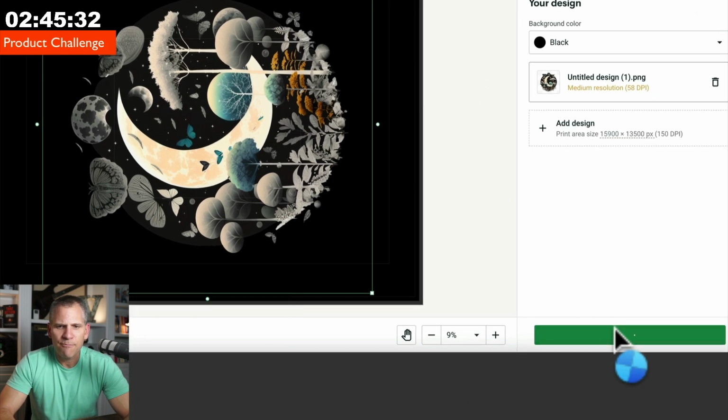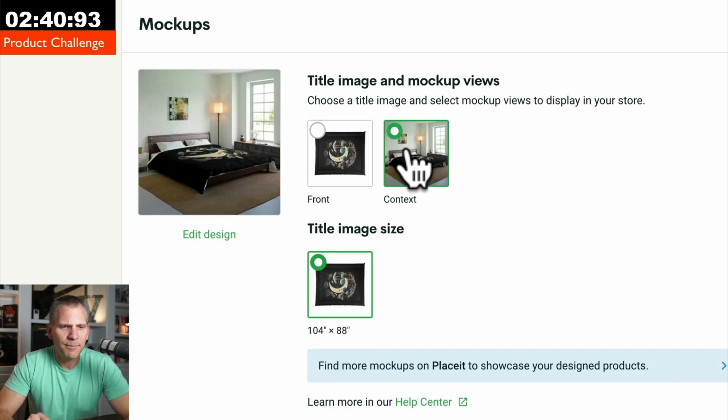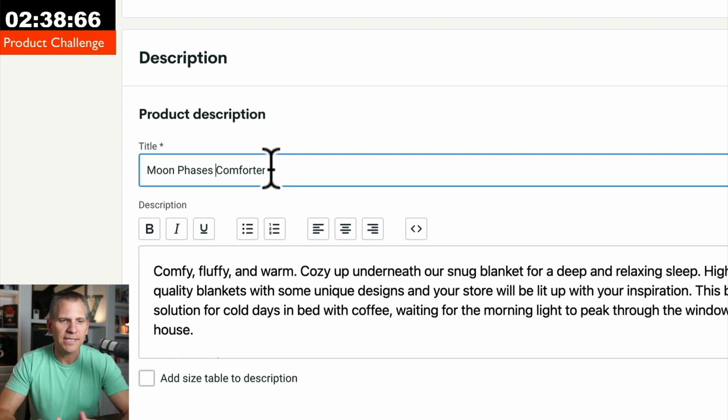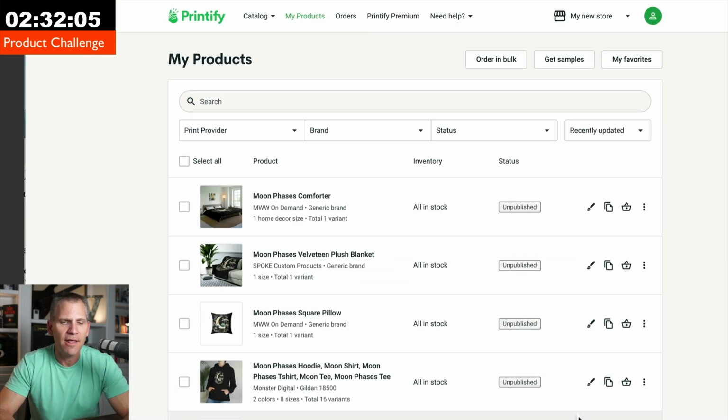And then we're going to save product. And then here we are. And then check this out. I'm going to use that one right there. Now, once again, I'm just going to put here in the title so I know what it is, Moon Phases Comforter. And then I'm just going to hit Save as Draft. And then there we are.